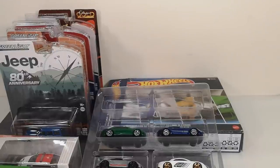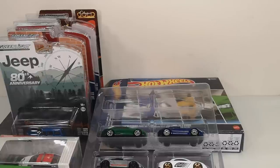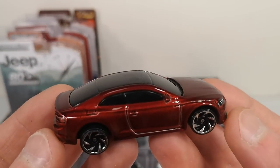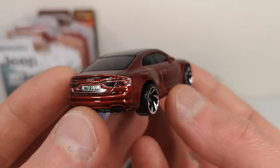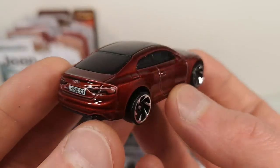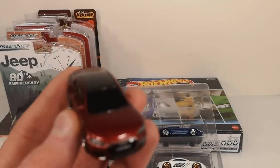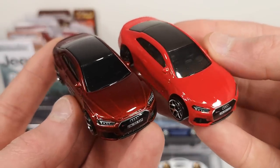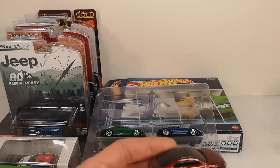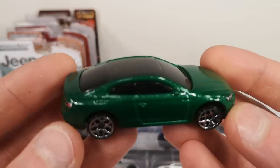Then in 2021, it was in white, multi-pack exclusive. Don't have that one. I do have the 2022 multi-pack exclusive version in this nice red. So it's been in red twice, but definitely two totally different reds. And then we got the new version here, 2022 in green.